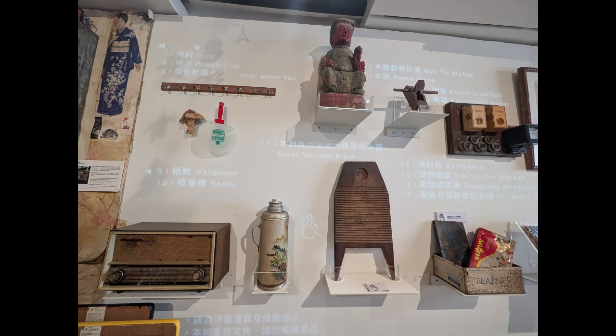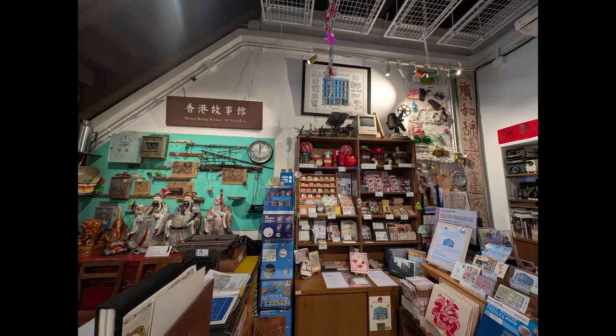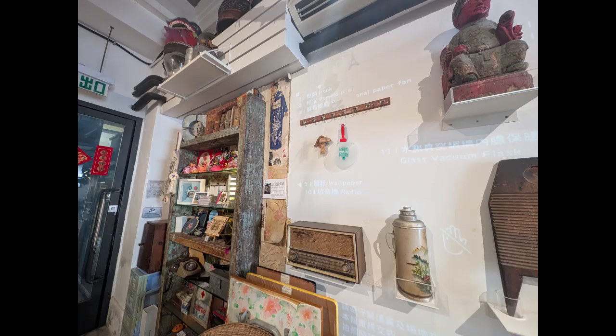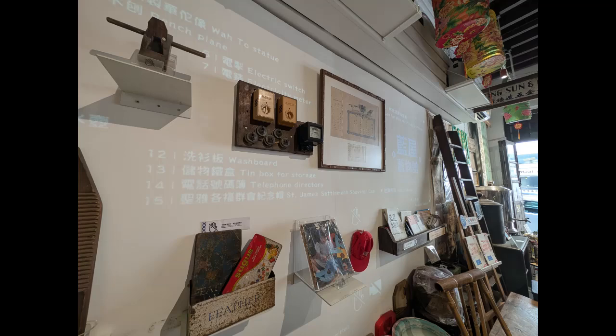Instead of turning it into a museum or commercial venue, the government allowed the original residents to return after the renovations in 2016. The building now houses 20 apartments, a community courtyard, and the Hong Kong House of Stories, which hosts exhibitions, workshops, and guided tours. It won UNESCO's Award of Excellence for Cultural Heritage Conservation, the highest honor in its category.